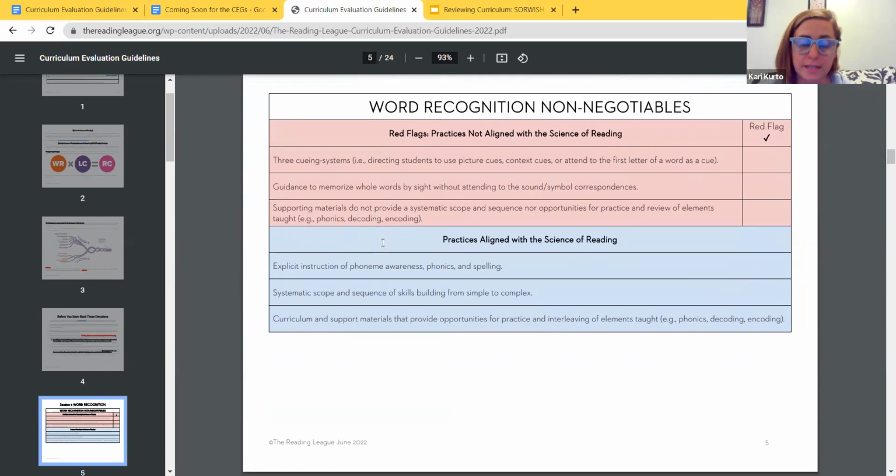So if you see evidence of the cueing systems, we know from lots and lots of research that asking students to take their attention off of the text when developing decoding strategies specifically is not effective. If you are seeing evidence of a whole word approach, where students are being asked to memorize whole words, that's a big red flag. If you do not have a systematic scope and sequence or opportunities to practice elements of instruction, that is also a big red flag. We know from research the importance of explicit, systematic instruction, meaning simple to complex, using a scope and sequence with lots of practice for kiddos.